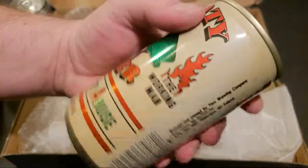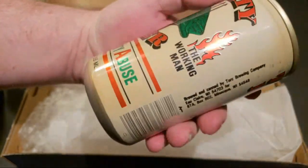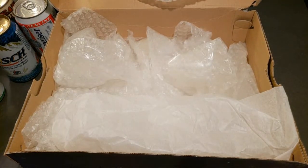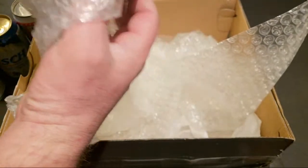I'd love to know the exact date on this one. Is there a date on this one? I'm going to guess this one's probably right around 1980. 1979, 1980. Maybe '81, somewhere along there. We got one more in here, it feels like. Make sure there's not a note. It's not looking like there is. But he did a good job shipping them, man. Everything showed up intact, not busted.